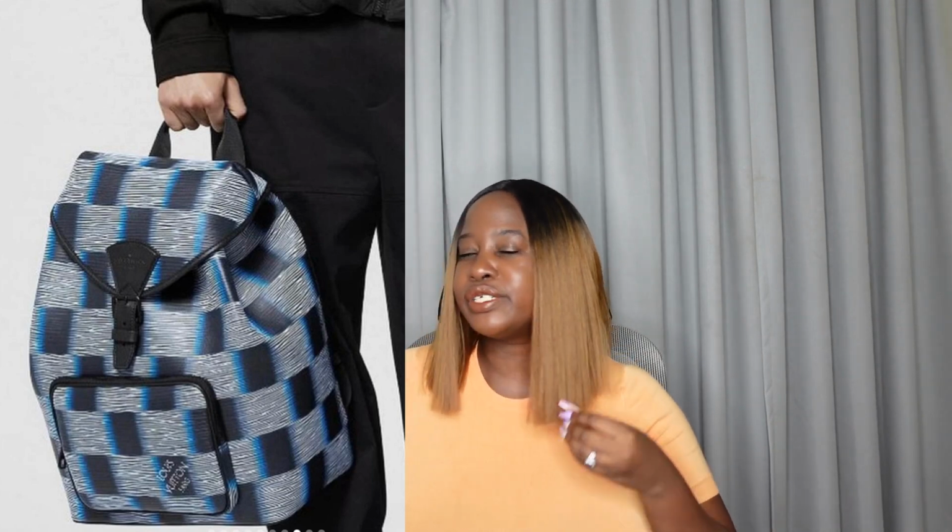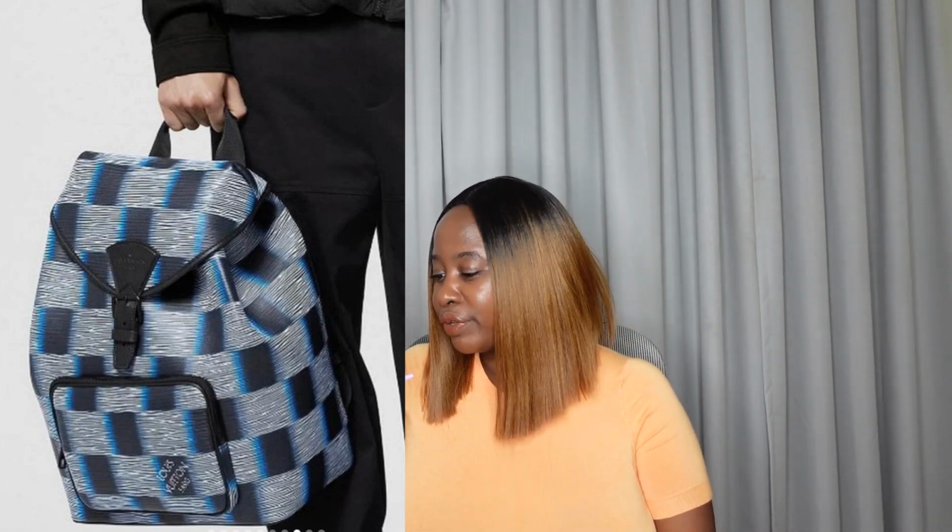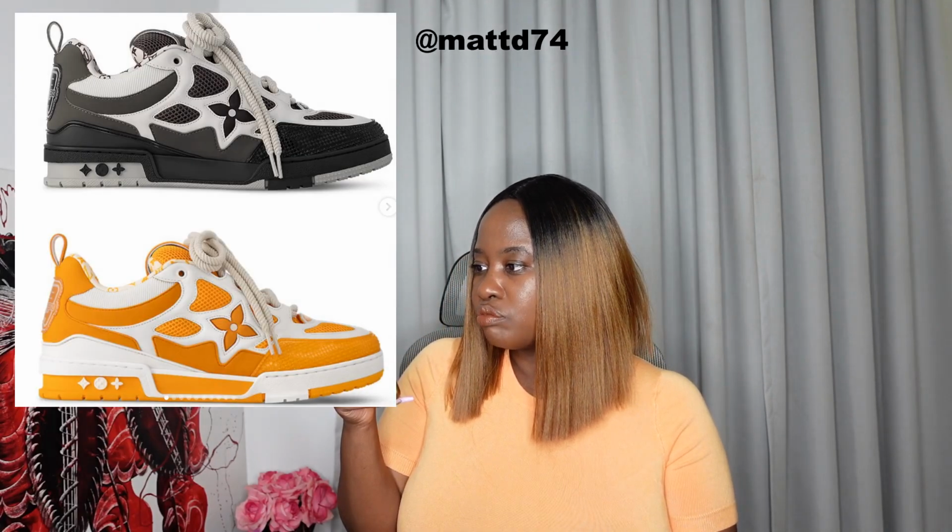Bunch of other pieces from the Damier Rush collection. I'll just put them up on the screen. Like I said, it's from the men's collection. I think these are beautiful masculine colorways, autumn, winter. Those darker tones with the blue and stuff. It looks really, really good. Really like these.